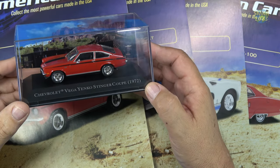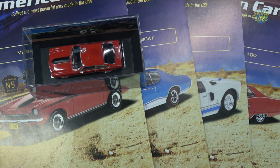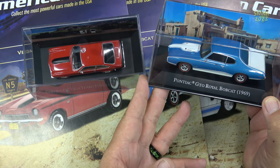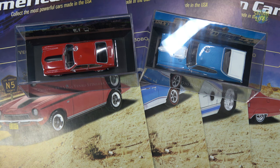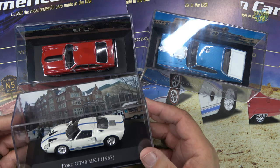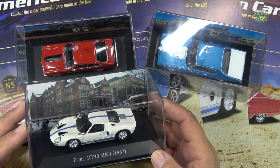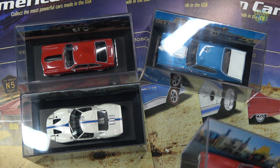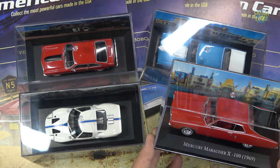And here's the Yenko Vega. The Pontiac GTO Royal Bobcat from 69. Ford GT Mk1 from 1967. And lastly, the Mercury Marauder X-100 from 1969.